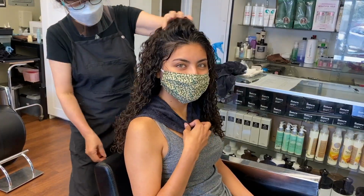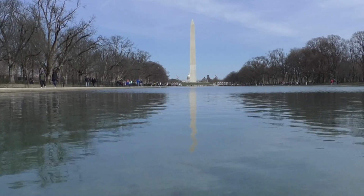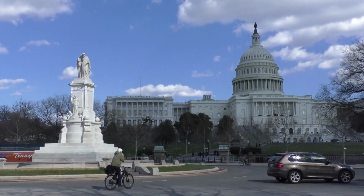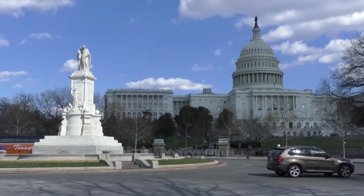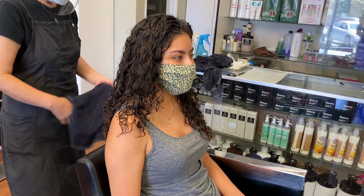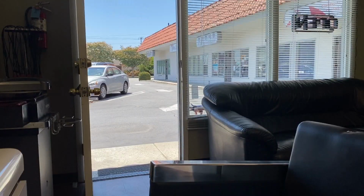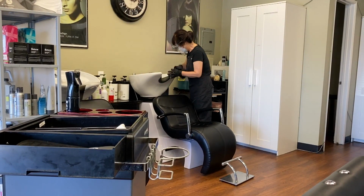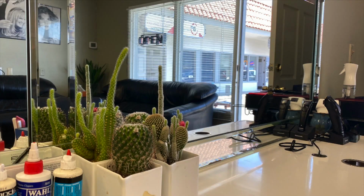She's preparing to return home to Washington, D.C. after staying out here for a while. Yeah, I'm excited to go back. Sometimes when you haven't seen your friends for a long time, you're kind of nervous. You don't know if you gained weight or, you know, if you look different. So yeah, I'm excited now. Jinhee cleans her space thoroughly after each customer, and I've never seen this place so empty.